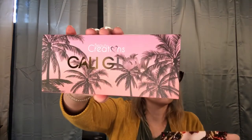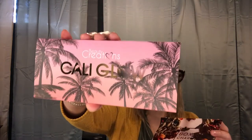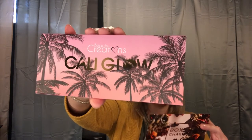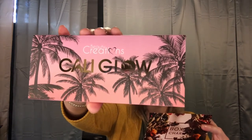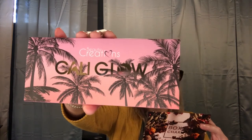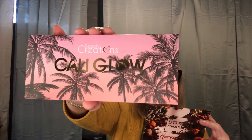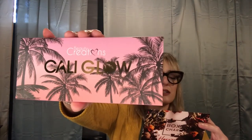And I also got the Beauty Creations Cali Glow palette. It's a summer glow all year long. Yes, please. The Cali Glow highlight palette is made up of 3 shades to suit all skin tones. Malibu has a subtle champagne color. Santa Monica gives you the golden hour look all day long. And Manhattan Beach is for the ultimate bronze look. All right, let's open her up and see how she looks. She has a retail value of $14.99. We all know Beauty Creations is not necessarily high end.